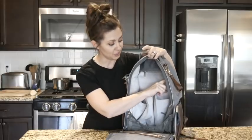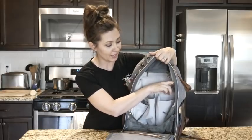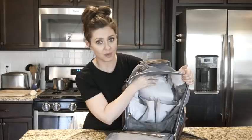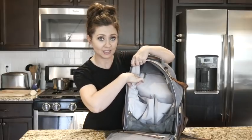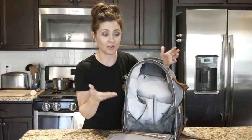What I think is absolutely the most genius thing about this bag is that you do have three upper pockets. You have two mesh pockets up here in the top that are very skinny, and you have one really wide slip pocket over here on the top so that you can really take advantage of all that space in the top of the diaper bag.